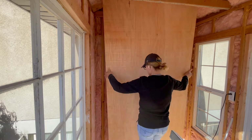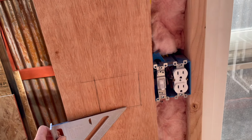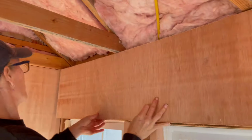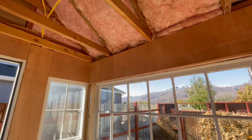I opted for 1/4-inch plywood for the walls. I figured trying to hang drywall in such a small space would be ridiculous. Should I have borrowed a nail gun? Probably. It might have saved my tennis elbow.